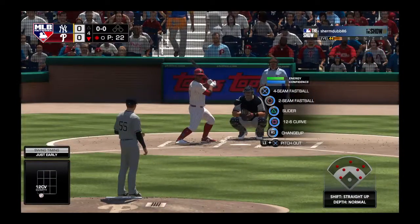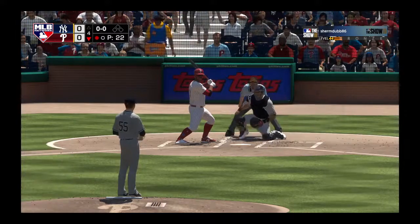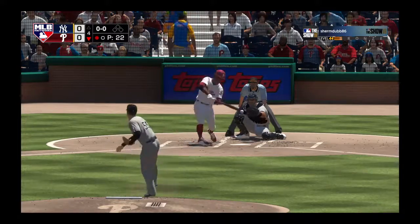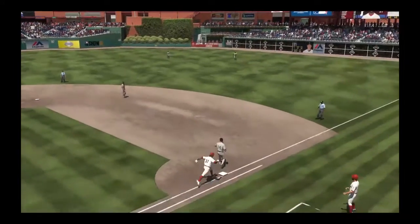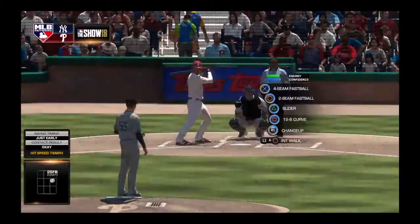So far, 0 for 1 with a flyout. Odubel Herrera. Ready with the first pitch. Here it comes. Hit out towards second. Scooped up. And he'll whip this one over to first, and he gets his man for the second out.